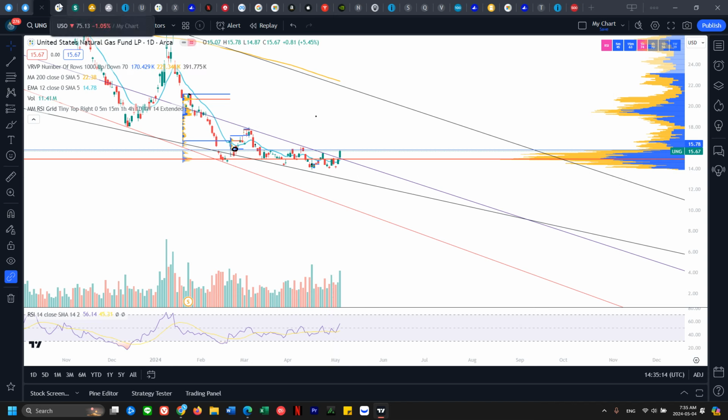All right, let's take a look at, let's see. So let's see if we can get that next leg up for UNG and natural gas next week.